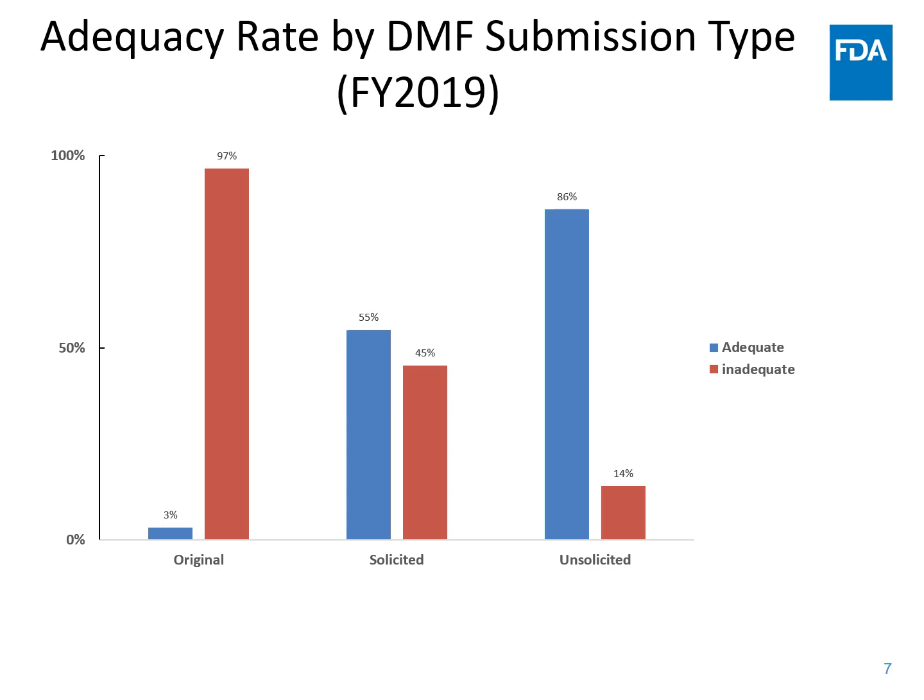For solicited DMF submissions, 55% were found adequate, 45% were found inadequate. Only 3% of original submissions were found adequate after the first cycle assessment. 97% of them were found inadequate. When a DMF holder submits a quality amendment to respond to the CR letter, the type of DMF submission is changed from the original submission to the solicited DMF submission.